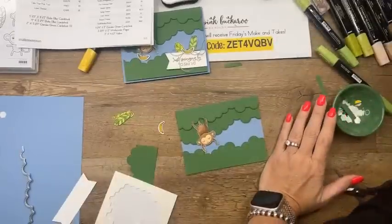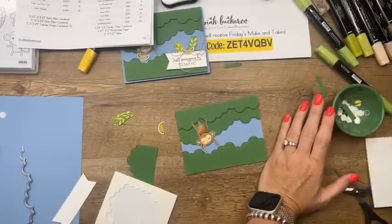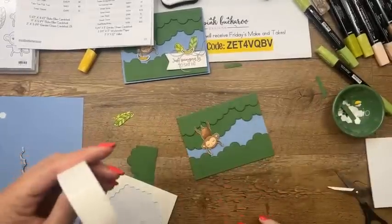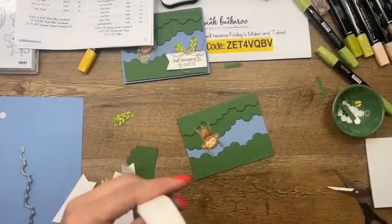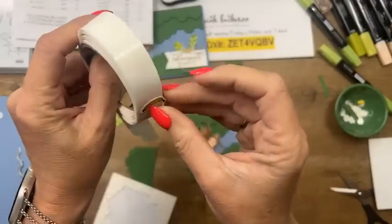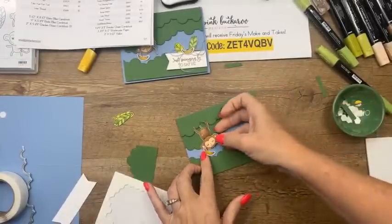Do I have glue dots? Let's see. I do. Let me pull them over here. Okay. Grab your banana. Oh, gosh. New nails. They're making it difficult. And then put that right there.